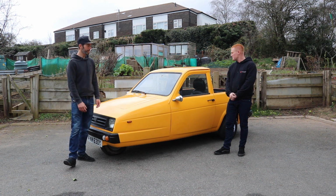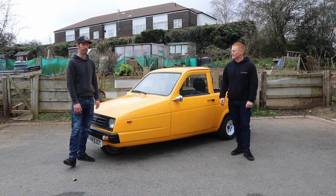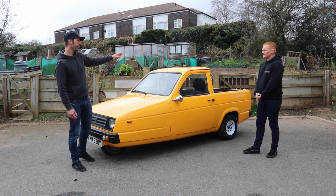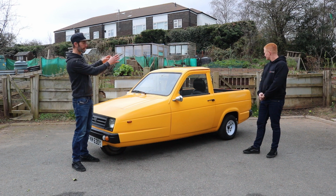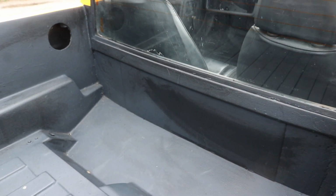It is, and it's unique. I don't think we'll get another one. I don't think we'll get the chance of another one. No, I certainly don't as well. Especially, we need to touch on that as well, with it being a pickup. Whoever owned it in the past has chopped the back end of it off and made it into a pickup, but they've done it, and everyone commented on how much of a good job that is.